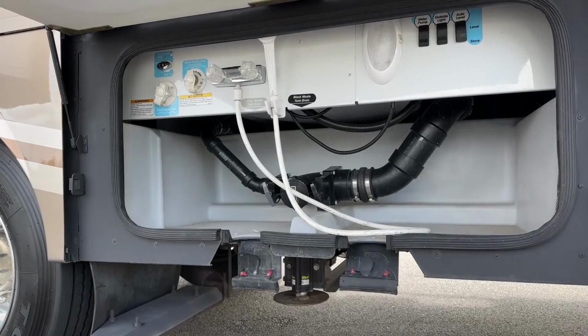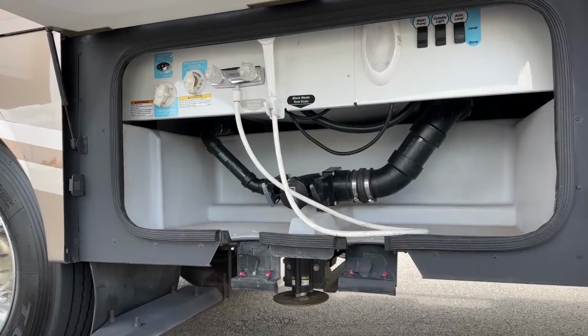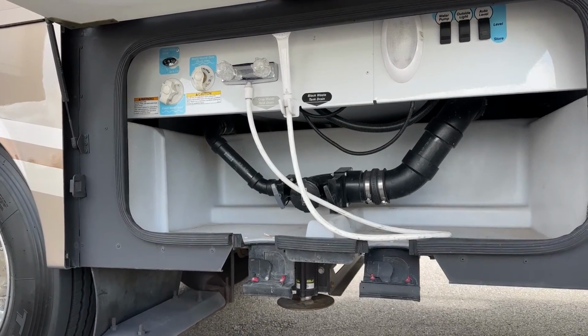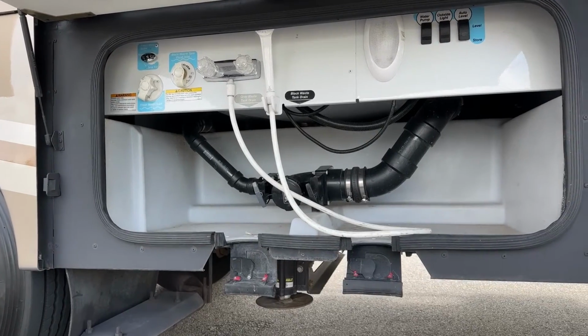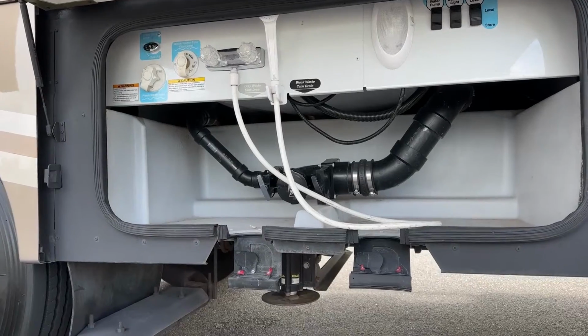So very simple, easy, user-friendly, good looking. That's a rotocast compartment. Rotocast by definition, of course, means one piece of that plastic, and it's very strong, lasts for many years.